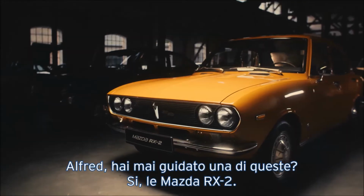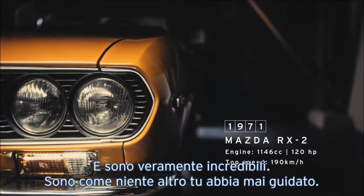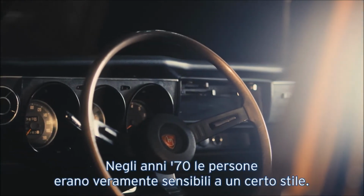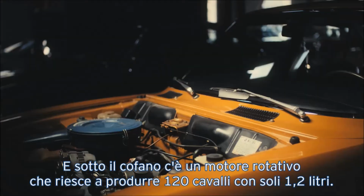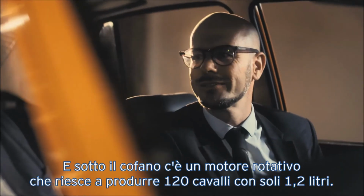Alfred, you've driven one of these, haven't you? Yes, the Mazda RX2. And they're really incredible. They're like nothing else you've ever driven. The styling has a certain Italian flair to it. Absolutely. By the 1970s, people were really being mobilized in some style. And under the hood is a rotary engine, which manages to produce 120 horsepower out of just 1.2 liters.